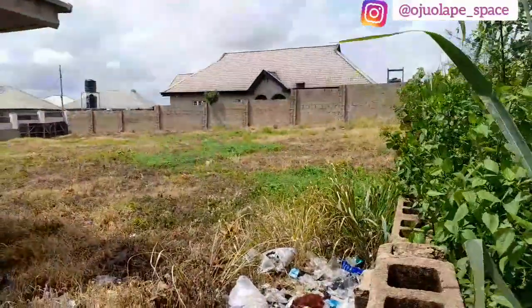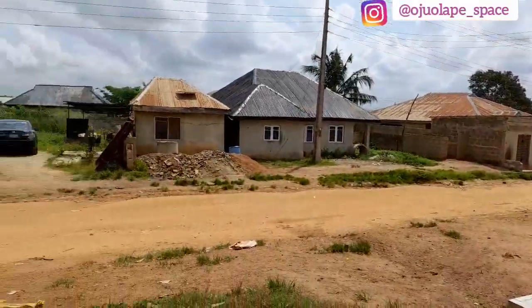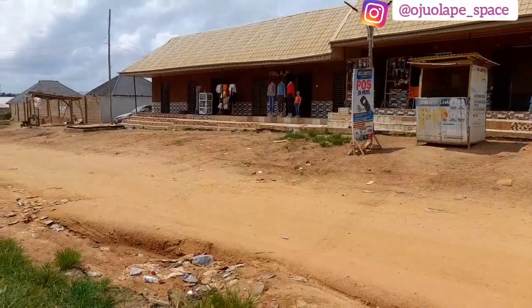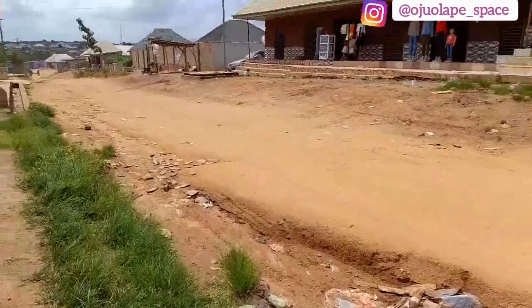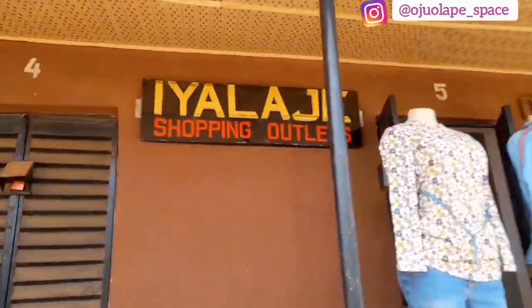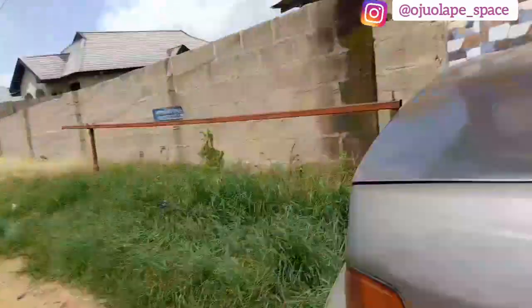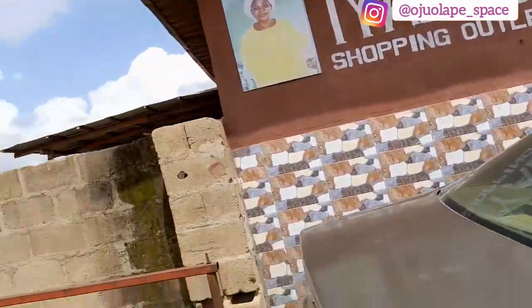Oh, so the property, actually, I noticed he decided to build this complex so that it will cover the empty land at the back. So if you get a property and you are thinking, oh, I'm not ready to build anything, or I don't have a plan now, you can decide to just build a shop. So he named it Yalaje shopping complex.